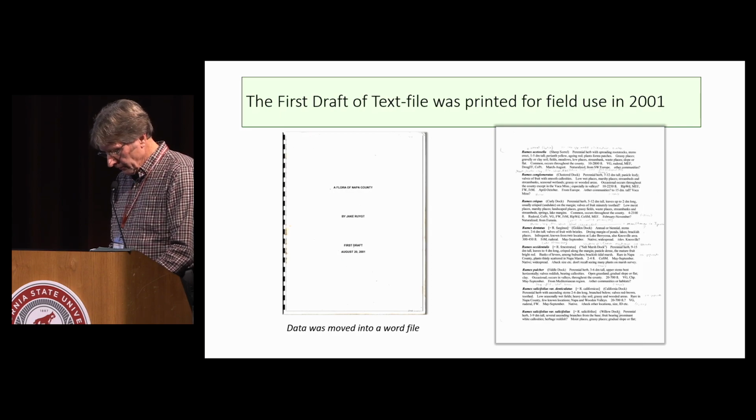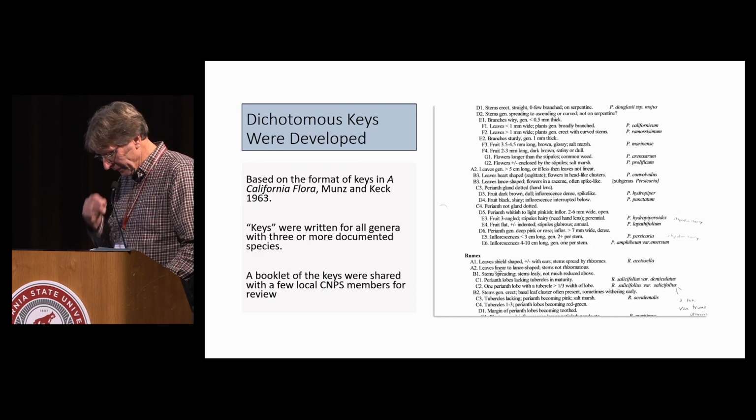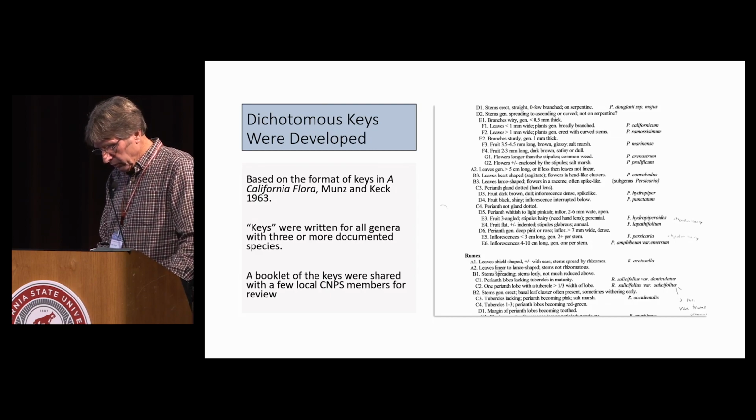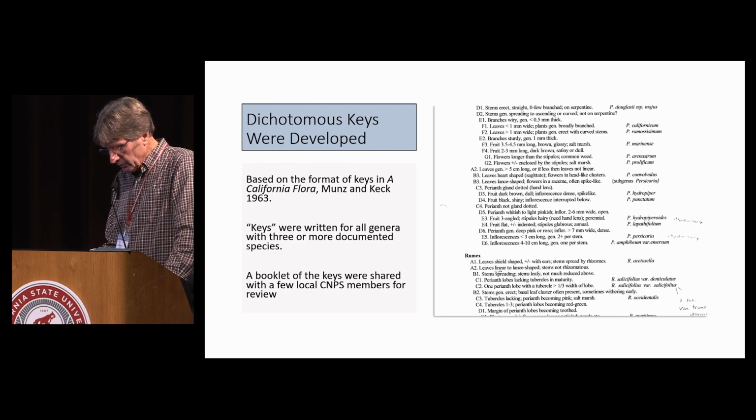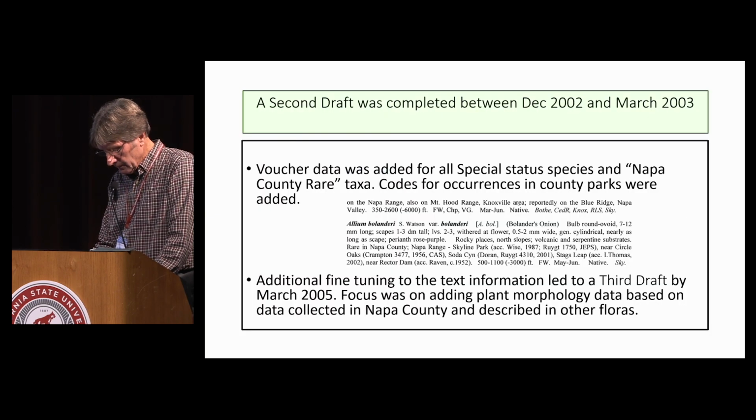About 2000, I felt I was ready to transfer my database into a rich text file. My database had to be cut and pasted to rearrange the text the way I wanted it. This was time-consuming, but was completed by 2001. To make the species accounts more useful, I created plant keys. My keys were based on the design and many of the key characteristics used by the Jepson Manual. I printed up a small booklet of keys and distributed them to a few CNPS members who were willing and able to put the keys to the test.